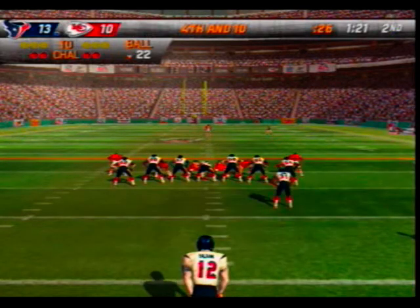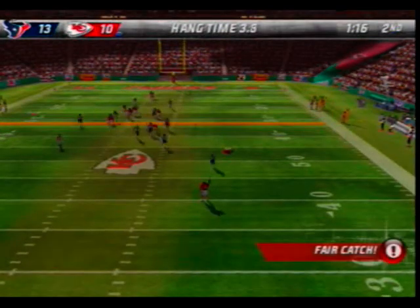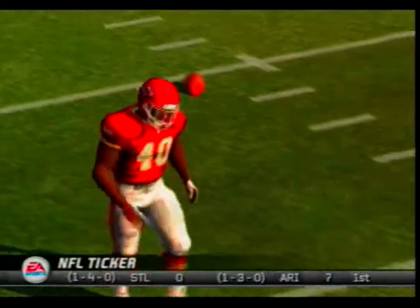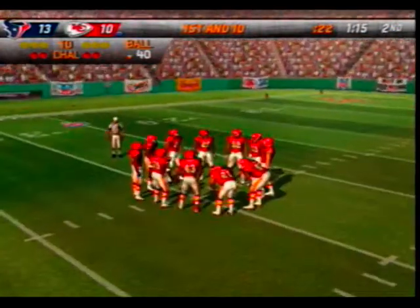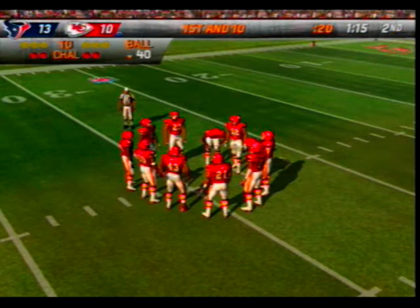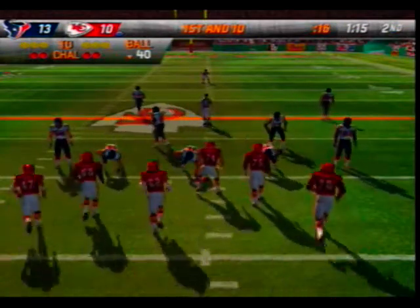Salam will come in now to punt it away. Crockett sets up to run back the punt. Fair catch called for. Fair catch made at the 40-yard line. The Chiefs will start the drive at the 40-yard line.